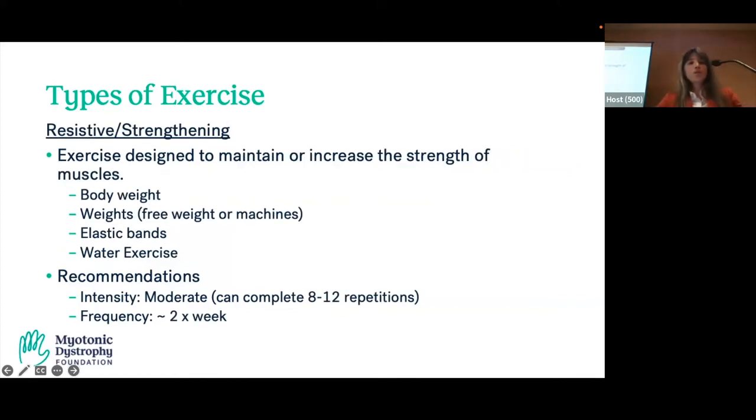So next we're going to go into resistive or strengthening based exercises. So that's any exercise that's designed and focused on increasing muscle strength, right? You can do this in a lot of ways, just solely body weight, right? Things like squats when you're not holding an additional weight, that's just body weight training. Things like push-ups are all body weight. I'm not saying do squats or push-ups, but those are examples of it. You can use weights. It can be free weights. It can be machine-based weights, elastic bands. Every PT has a roll of elastic bands.